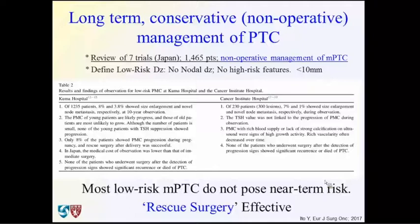It is low risk, so they had no nodal disease. The nodule was in a unique location, not specifically close to any vital structure. It was roughly 1 centimeter or smaller. But there's now, I think, increasingly good data that when you look, for example, at Kuma Hospital, they had roughly only 8% over the course of about 10 years that showed growth. And it was the younger patients that seemed to grow more than the older patients. That was somewhat replicated at their second hospital.